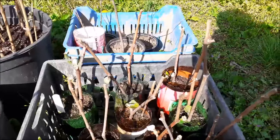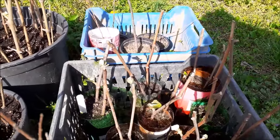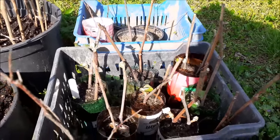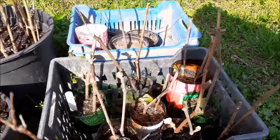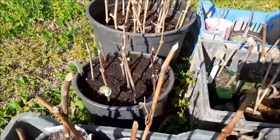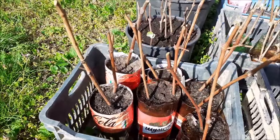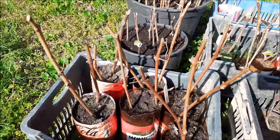These are the Lipa grapes. This is the one I make most of my red wine from, so hopefully some of those will take. I'm expecting about 50% or more not to make it, but as long as some do, that's fine. These ones aren't doing anything yet, but it's a different variety, so they might just be later budding.